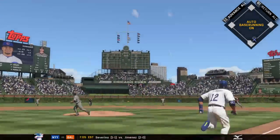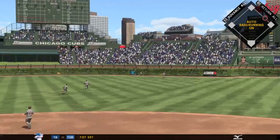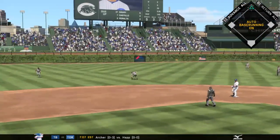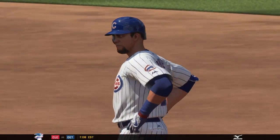Pitch swung on and hit in the air. On the move is Pollock. He can't get there, so the inning will continue. And he is in the scoring position at second with their first hit, a 2-out double.